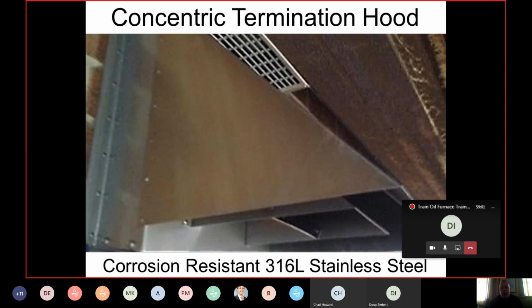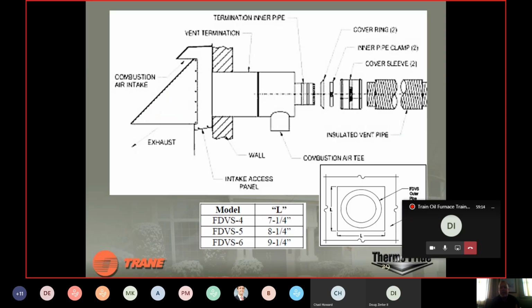This is giving you just a nice visual of the concentric vent kit. So the white portion up there, that's where your combustion air intake is, and then the exhaust is coming out through the bottom there. It's about 12 by 12 in dimensions. This is giving you an actual visual of the termination kit as it goes down through the wall. You'll see where your combustion air T is. I'll just note there that combustion air T can rotate around 360 degrees. So if you wanted to get your combustion air up into a joist space, it's good to know that T will actually rotate 360 degrees.